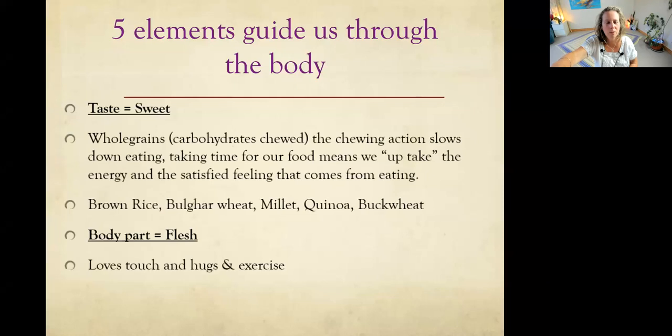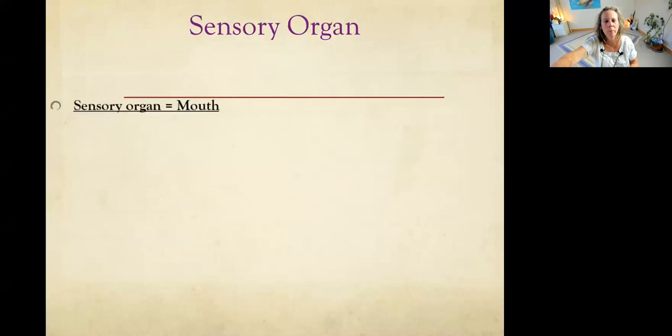So you'll see that the sensory organ for the stomach and the spleen is the mouth. So we suck our thumbs to soothe ourselves. Often, if a baby is really crying or tantruming, quite often people will give food to self-soothe.